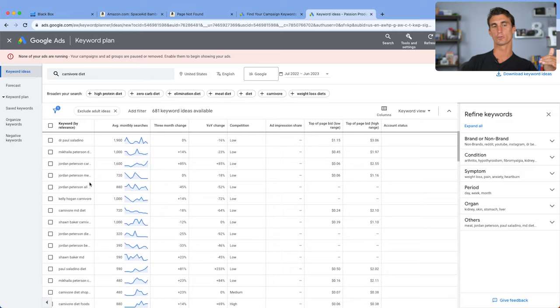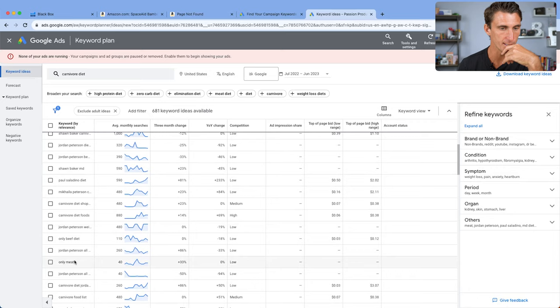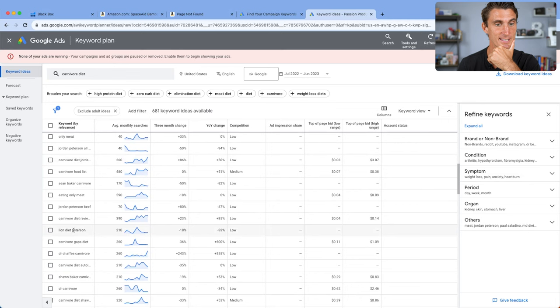And you have to really search through this and try to see what kind of products. So already I'm seeing the only beef diet. Maybe you could even make a brand called Only Beef. And it's just snacks. It's snacks that are only beef. Or you can make a brand called Only Beef Carnivore. Things like that. Only Meat is something here. Lion diet, that's another term I've heard that's similar to, it's basically the carnivore diet.